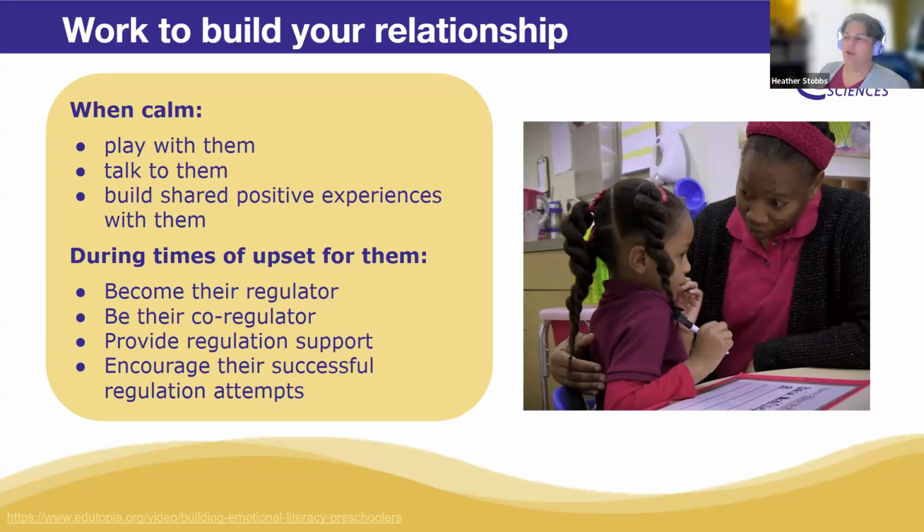So when they're calm, you're playing with them, talking to them, building all those positive shared experiences so that when they're upset, they will allow you to help regulate their emotions by modeling breathing for them, to be their co-regulator, to provide support because eventually you fade all that.